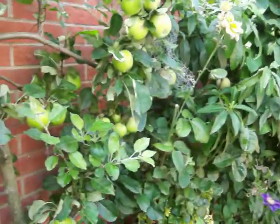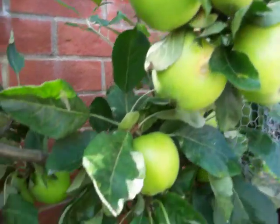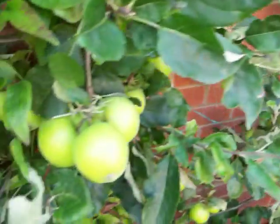Here we have the James Greaves apple. Small tree, big crop. Fantastic big apples, aren't they? Do they actually taste nice as well? They are eating apples. They are very, very sweet and very, very crisp. They are really wonderful. We have a story with this tree this year.